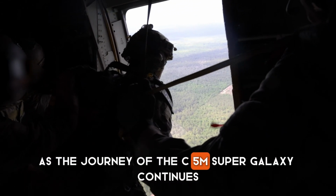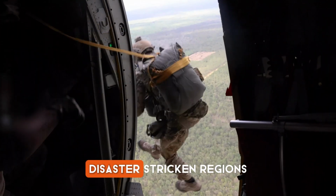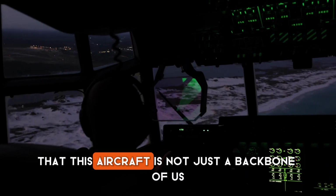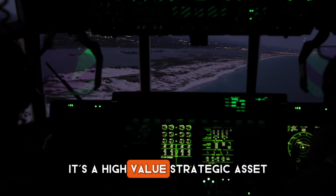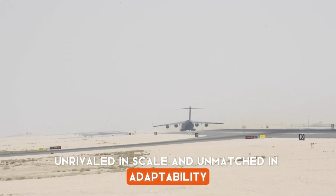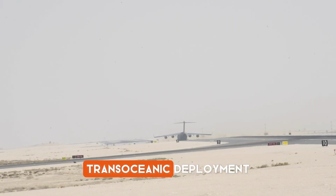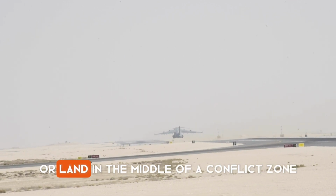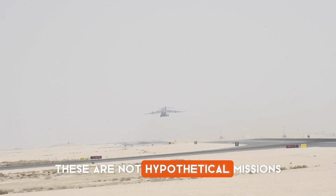As the journey of the C-5M Super Galaxy continues through the skies above combat zones, disaster-stricken regions, and geopolitically vital theaters, it's clear that this aircraft is not just a backbone of U.S. military logistics. It's a high-value strategic asset, unrivaled in scale and unmatched in adaptability. At any moment, it may be called upon to execute a high-speed transoceanic deployment, reroute midair due to emerging threats, or land in the middle of a conflict zone under blackout conditions. These are not hypothetical missions.